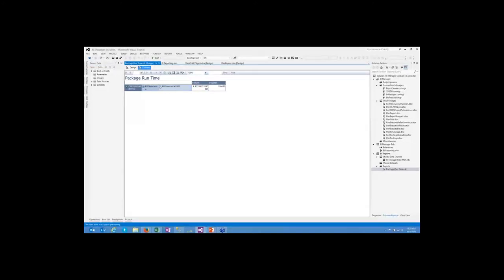And I can see here's how long each package ran. When it failed, it took this long. When it ran successfully, it took this long. So I can get all these metrics about my data very, very quickly.